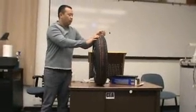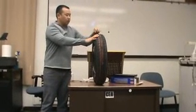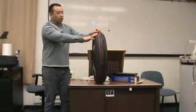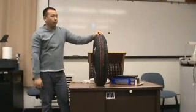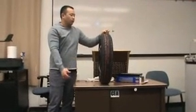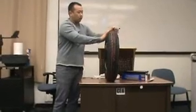And usually sometimes, let's say the sides of the tires are worn out, but the middle isn't. That usually means that the tire is underinflated, and vice versa if the middle of your tread is worn out but your sides aren't.